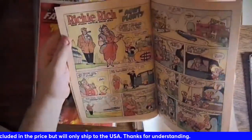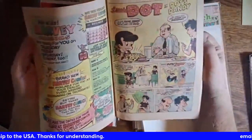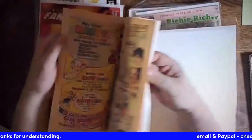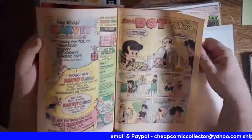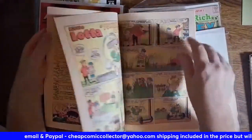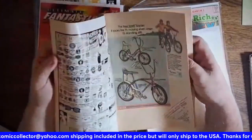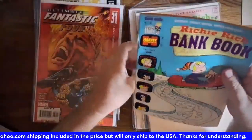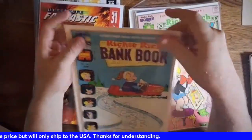She is as a one-pager. Yeah, she's got a story in here. Looks like they're eating Swiss cheese, which is normal. And then there's a Little Lotta backup too. So you got Richie Rich, Little Dot, and Little Lotta were his backups in the earlier issues of Richie Rich, the different Richie Rich titles.